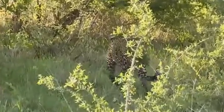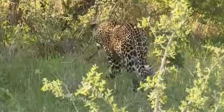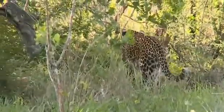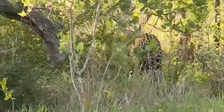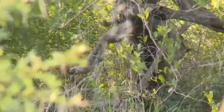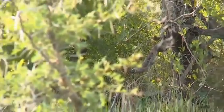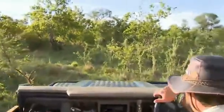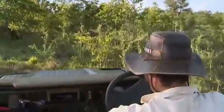You see, the regular game viewers have got such a long wheelbase that it's difficult to maneuver them through this thorn thicket. And that is the beauty of Zanele and Jigger, but as I mentioned earlier, sadly Jigger is out of commission this afternoon.